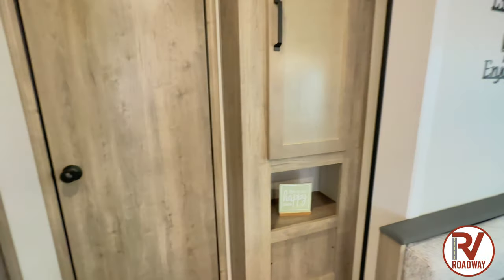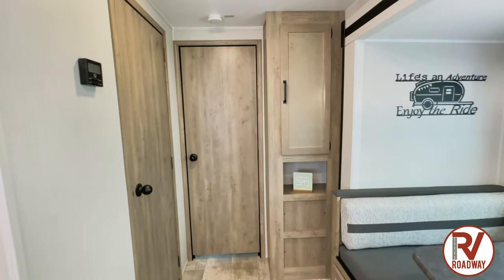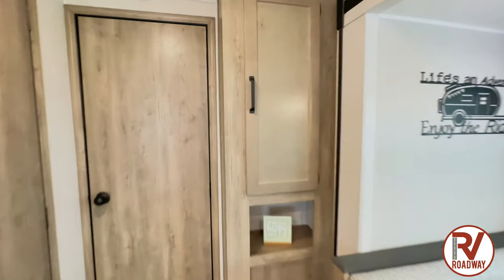And then coming out of the bathroom right here, going into bedroom number one, bedroom number two, not really sure. That is the master. We'll get to that in just a second. Right here, we do have some additional storage.